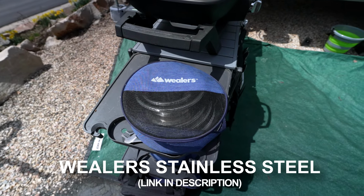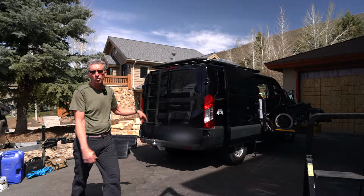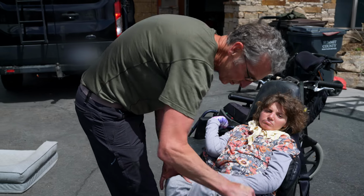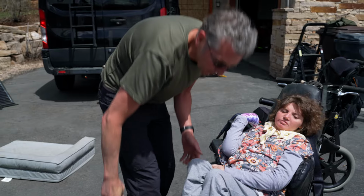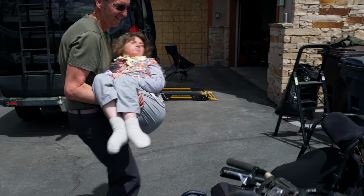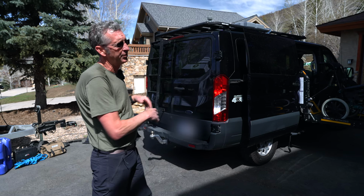We tow the Trail Marker with this Ford Transit van. It has a Quigley 4x4 on it. It's not the best tow vehicle as far as towing capacity. It's one of the reasons we went with Trail Marker, because it's 3,500 pounds gross vehicle weight, maybe 2,700 dry, and it's as big as we could go with this van.